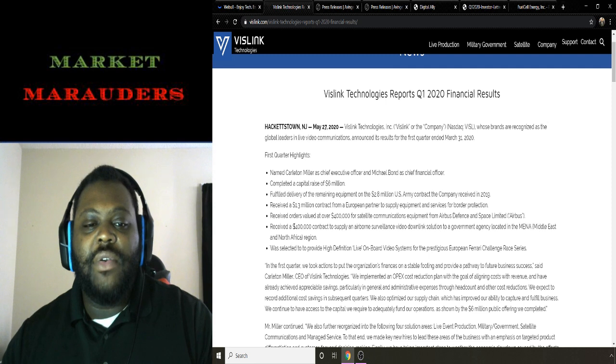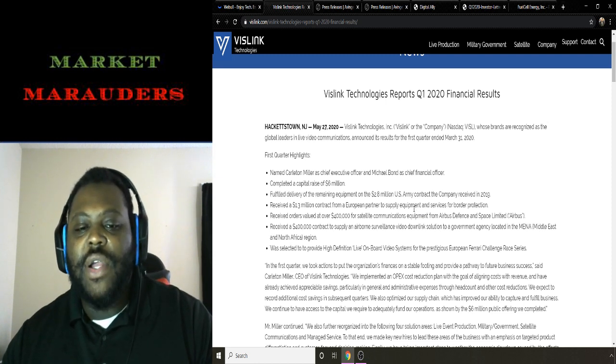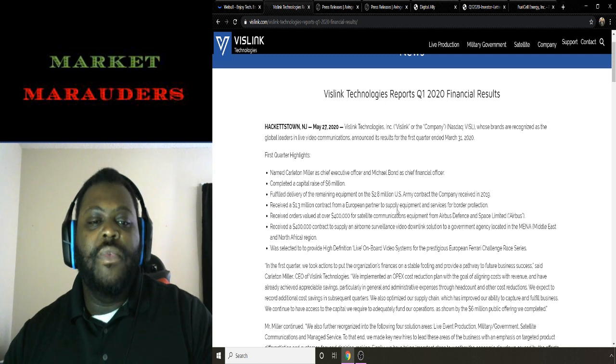It says they received a $1.3 million contract from a European partner to supply equipment and services for border protection. Received an order valued at $400,000 for satellite communication equipment from Airbus Defense and Space Limited. Received a $400,000 contract to supply airborne surveillance video downlink solutions to government agencies located in the MENA region.